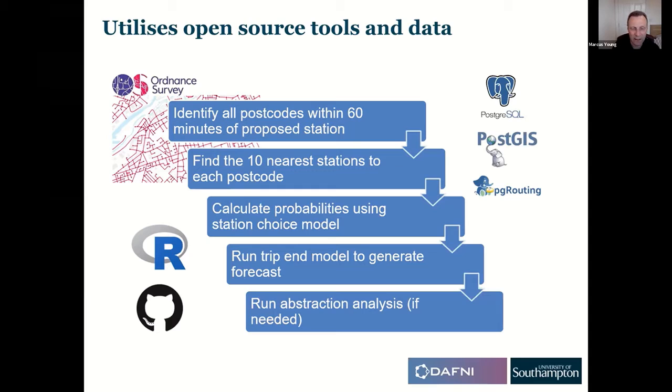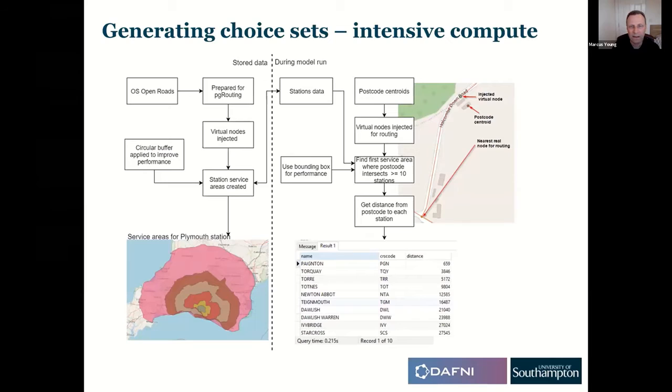And you can suggest which stations you think abstraction might occur from. The actual process is quite computationally intensive. I won't go into the details on here, but basically we're looking to get the table in the bottom right there for every postcode within the 60 minutes of the proposed station.